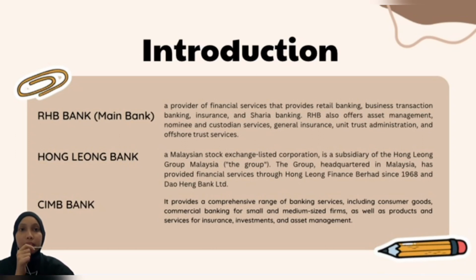Hong Leong, a Malaysian stock exchange listed corporation, is a subsidiary of the Hong Leong Group, Malaysia. The group, headquartered in Malaysia, has provided financial services through Hong Leong Finance Berhad since 1968 and Dao Heng Bank.